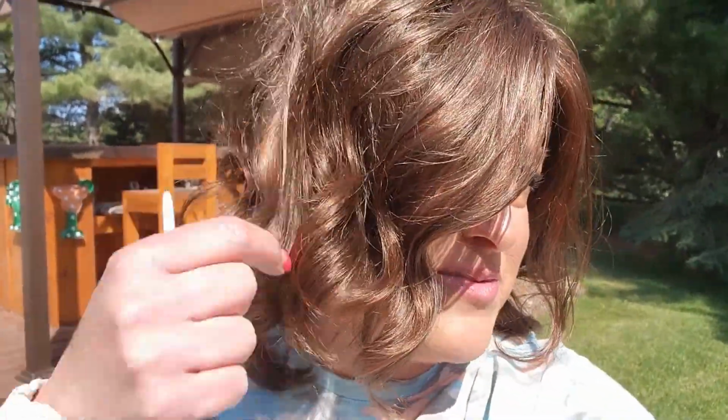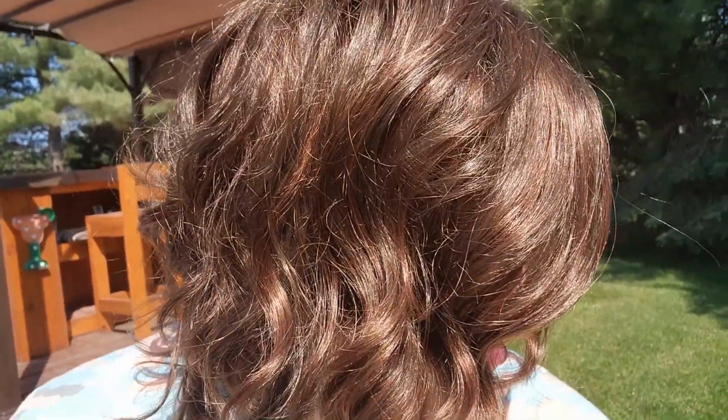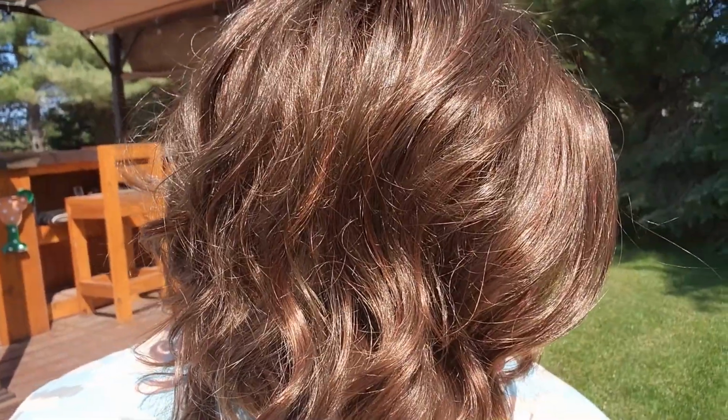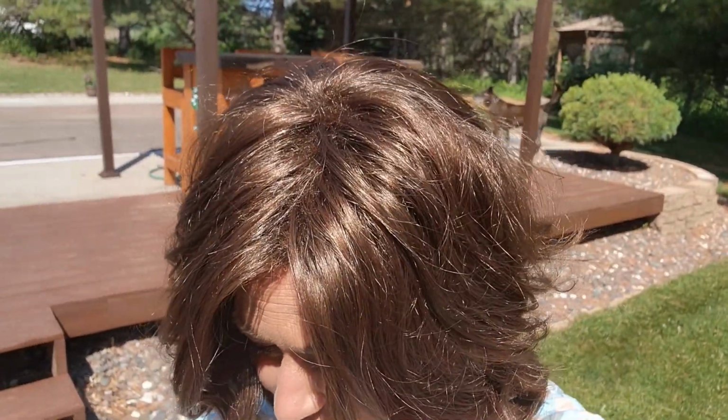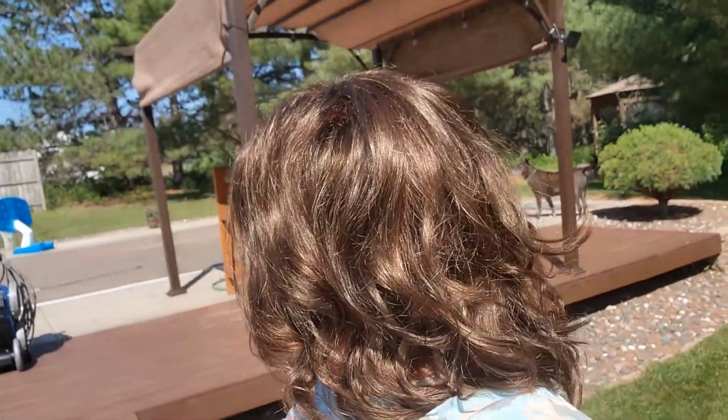Can you see just the beautiful auburn and how gorgeous that chocolatey is? And I'm sure you can see what I meant by that Permatease right there. That will diminish over time. As you wear a wig that has visible Permatease, the fibers will lift up, the Permatease will reduce. It won't always be as visible as it is maybe in the very beginning.